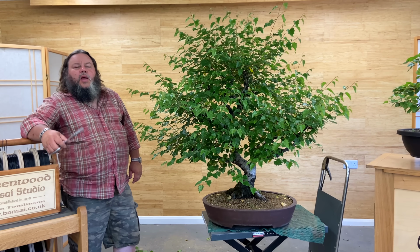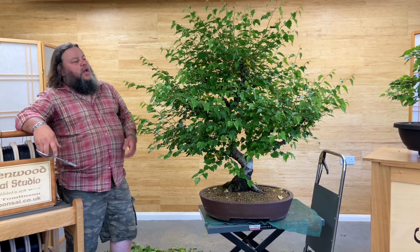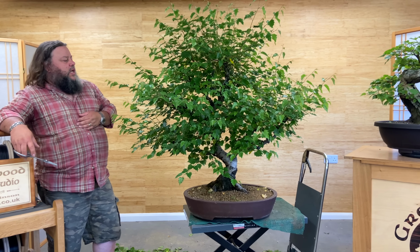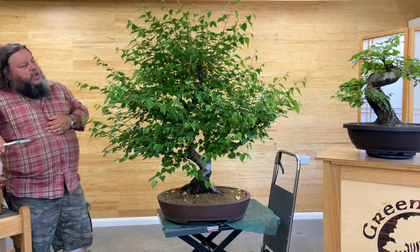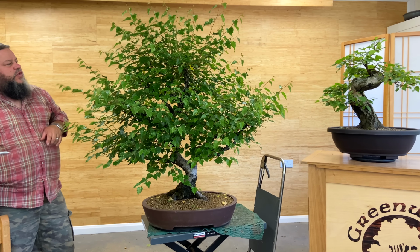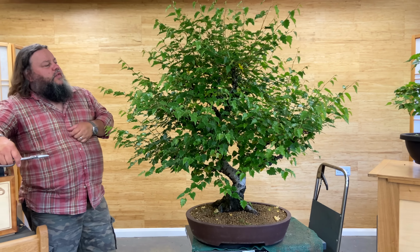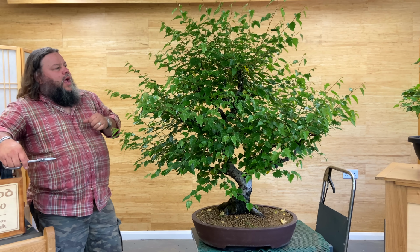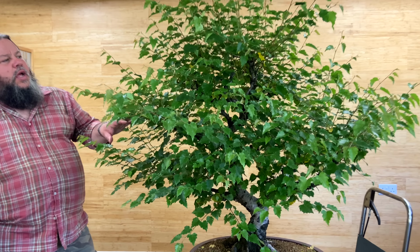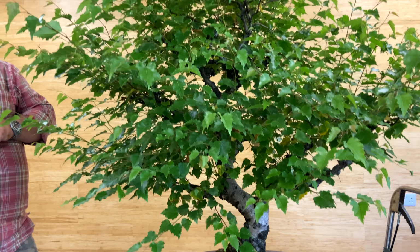Okay, hello, welcome back to the studio, to the silver birch studio here today at Greenwood. We've just worked on a little silver birch on the right hand side, and as I said earlier, the next one for the trimming table is this large silver birch that we've got out on the bench for sale. So it's the same sort of process as with that first one. It's just a midsummer prune back, to get rid of the long growth, to maintain the density and get shape into the foliage pads and to the tree.